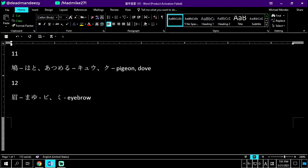Honey, beat or meat? Mayu, meat or beat? It kind of looks like an eyebrow, which I'm happy for. Mayu, meat or bi, are eyebrows.